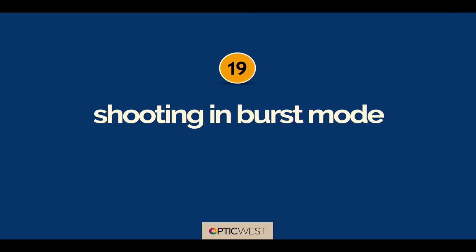All right. Number 19, shooting in burst mode. So there is a burst mode that you don't even have to do anything to turn it on. It's ready to shoot multiple pictures.